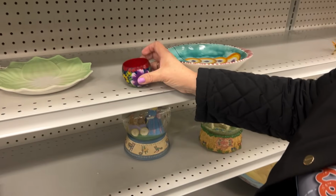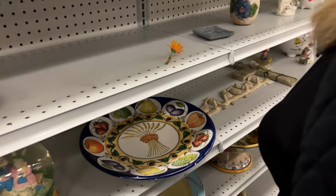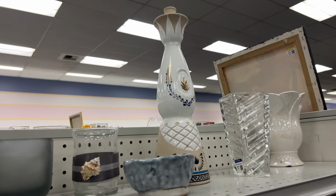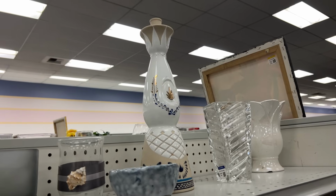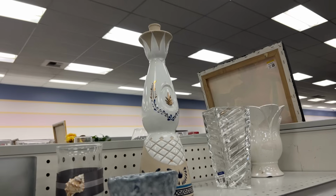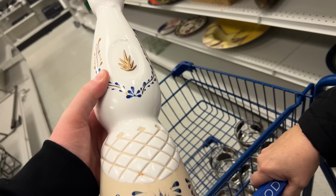Little cup there. Looks like it's hand painted. I see something interesting here. What do you see? That bottle up there is a famous brand of Mexican tequila, and every single bottle is hand painted. I know what a lot of people do is they drink the bottle and then save it and use it as a vase or other kind of decoration. It was speaking to me, so I did a little extra research.